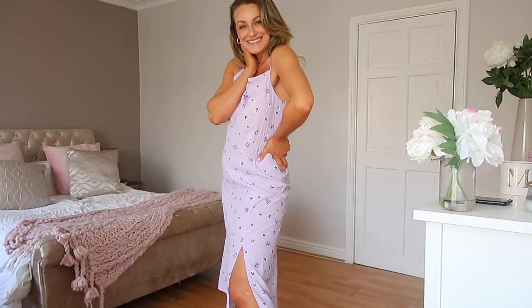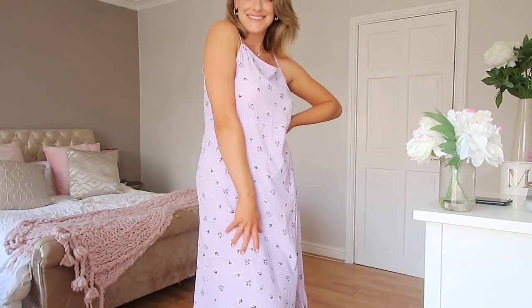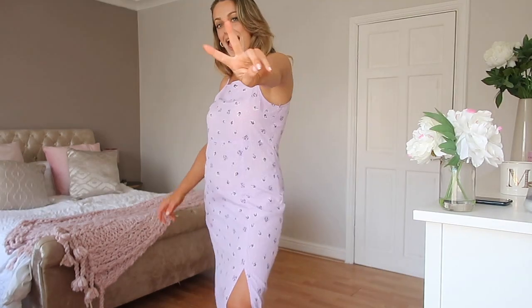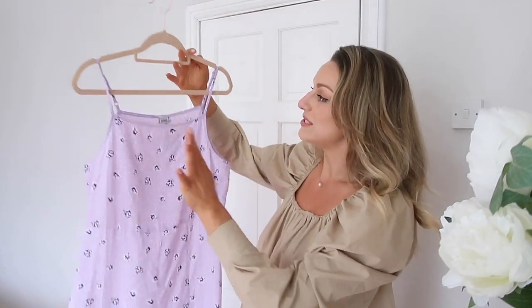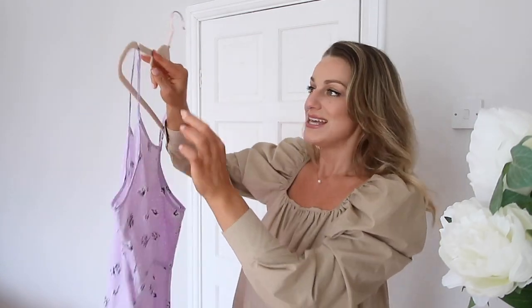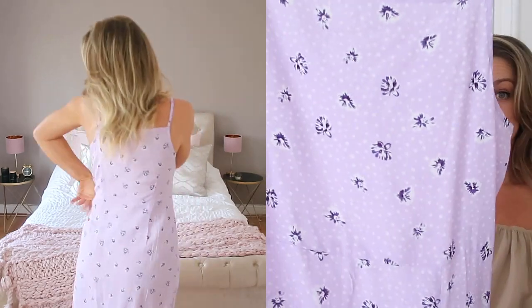But this, yeah, it just didn't seem to fit quite right. It was very big on the bust area. It didn't really fit me right around the waist either. It was a little bit big. So I think for this, I personally would size down. It had a little split on the leg, which I thought was really sweet. It's a very simple plain dress. It has got adjustable straps, which I think is really nice, and I do like the print on it. I think it's very sweet.